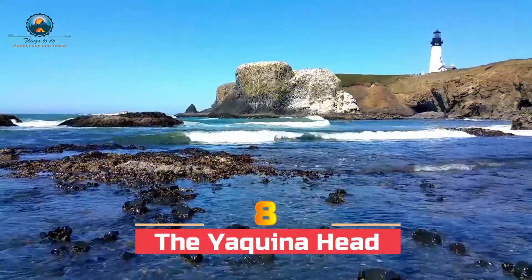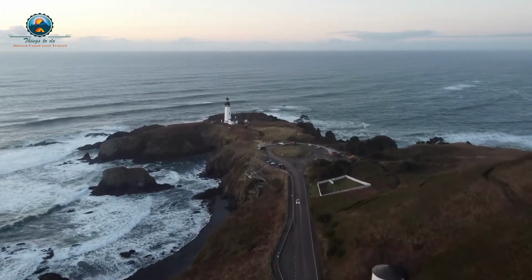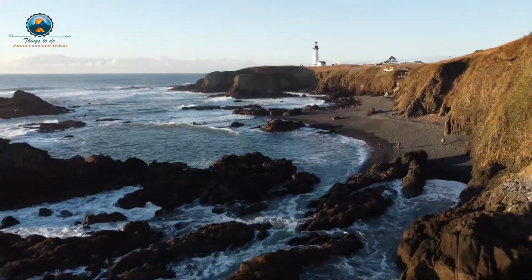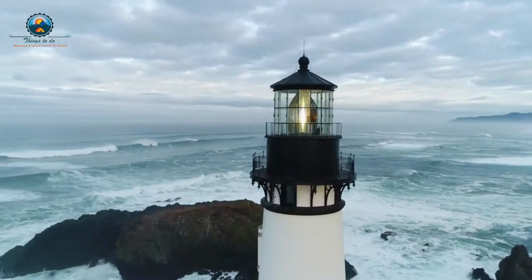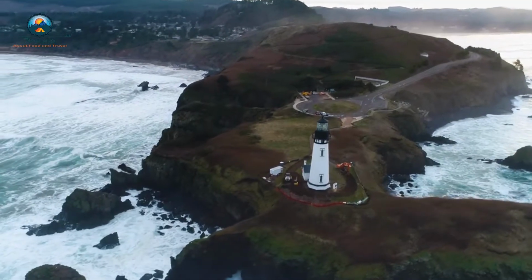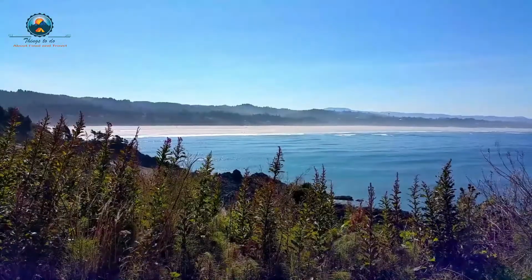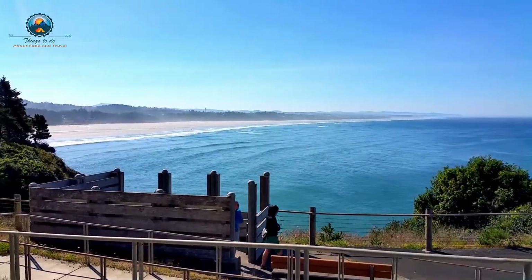At number 8, go to the Yaquina Head, which is a point that sticks out into the Pacific Ocean north of Newport in the United States state of Oregon. The Yaquina Head Light is there, and the Bureau of Land Management takes care of it as the Yaquina Head Outstanding Natural Area.